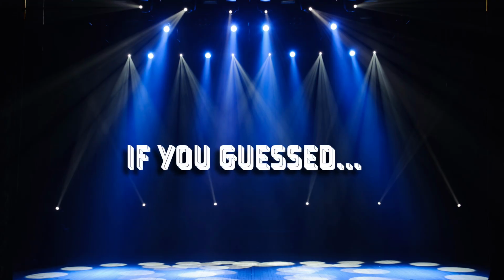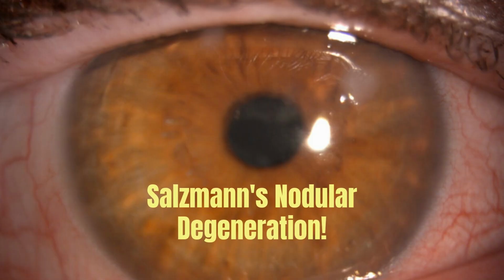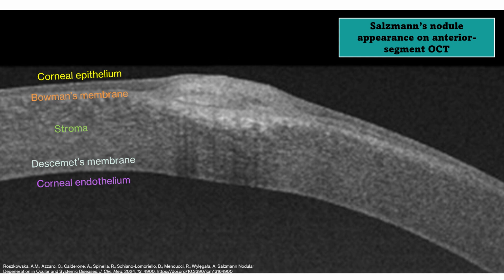If you guessed Salzmann's nodular degeneration, you would be correct. Let's talk more about what Salzmann's degeneration is. Salzmann's nodular degeneration is a progressive condition that results in the formation of nodules that are located histologically between Bowman's membrane and the corneal epithelium. As you saw in the previous photos, they typically have a bluish-white color and may have associated neovascularization.